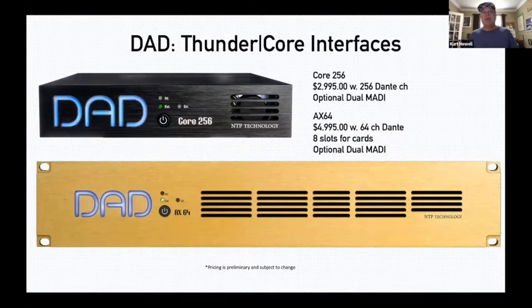Pricing. Core 256 is $29.95 for 256 channels of Dante and all the Thunderbolt. And if you want the extra Matty, that's another $500. And then the AX64 is $49.95 with the 8 slots. The Core 256 ships Monday, but it's sold out already, and then I'll have more in 6 weeks. And then Q3, which means August, is when we'll have the AX64 available.